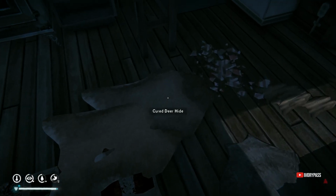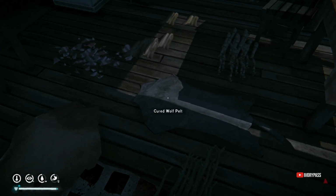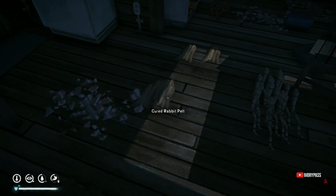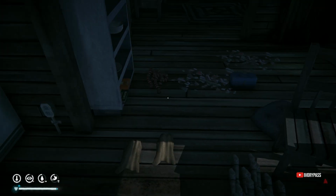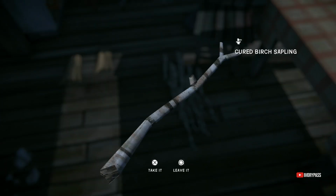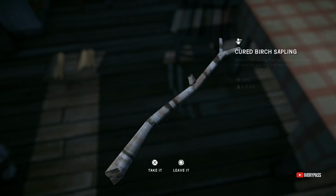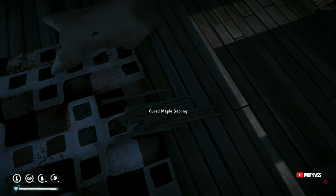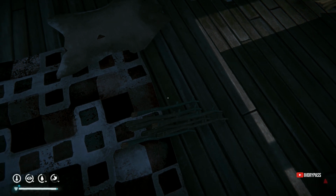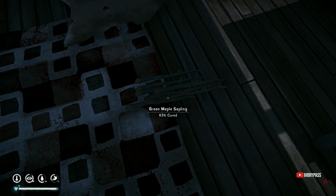I think I've cured all the deer hides. This one's at 96. I'm actually gonna leave that one, and maybe we can get that to, I'm not sure when the storm's gonna end. Wolf pelts cured, so rabbit pelts 2, 3, 4, and 5. These ones are curing. I think all the birch saplings cured while we were here. So these are ready to be stored and turned into arrows. Arrow shafts. Most of these. Okay, maybe not most. Some of these have cured.